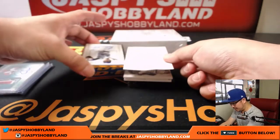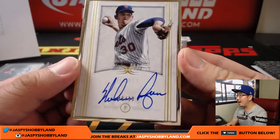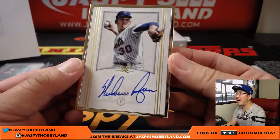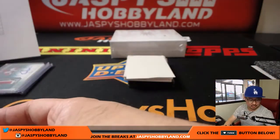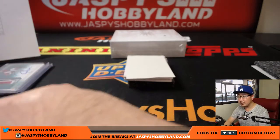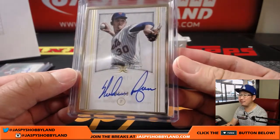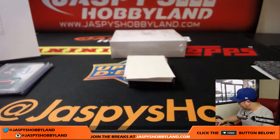Next up is a frame, and it's for the Mets. I've heard of this guy. Right, Joe? Nolan Ryan, New York Mets gold ink autograph. That's 2 out of 30. There you go, Joe. So you got that dual autograph. Now you got the Nolan Ryan gold frame. That is strong. Nice one, Joe.